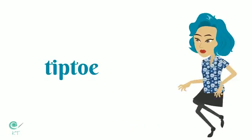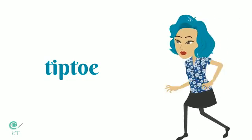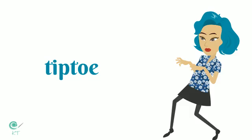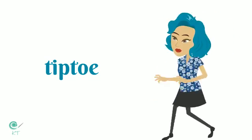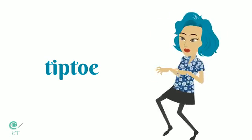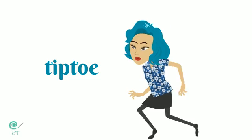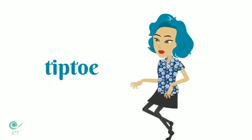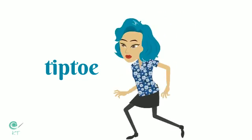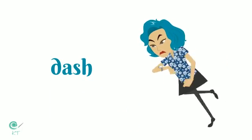Tiptoe is something that you do when you want to be very quiet when you're walking. It's usually something that we do slowly as well. So if you have a baby who's sleeping and you want to tiptoe out of the room quietly, then you'll make tiny, small, quiet, gentle steps so that you can leave the room without the baby noticing that you've left. We call this tiptoeing.